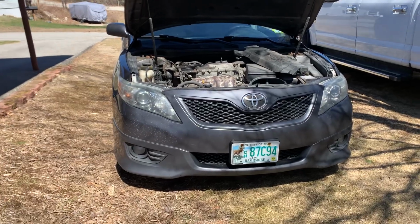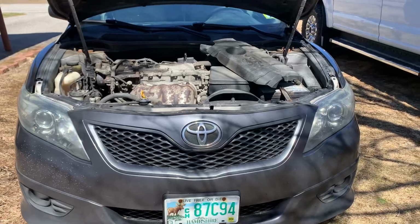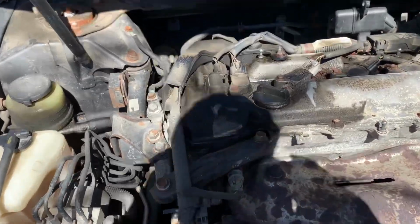What's up, guys? Little update on the 2011 Toyota Camry. I'm at about 372,000 miles now. You can see what I got going on here.